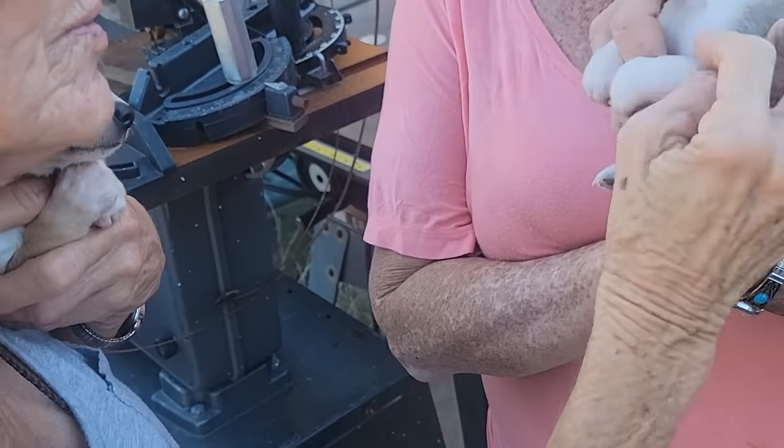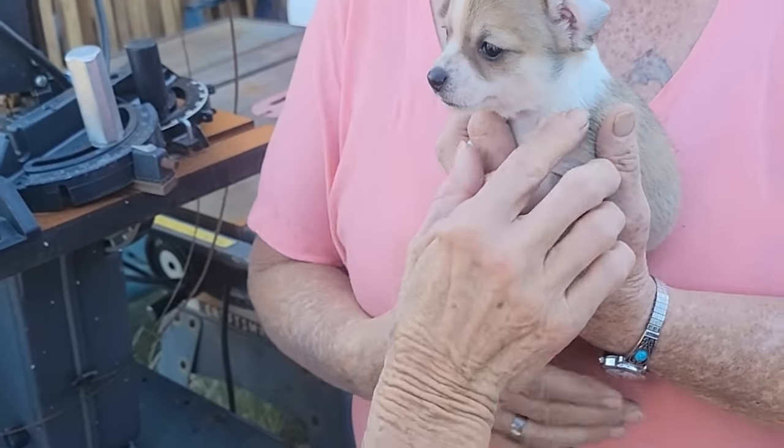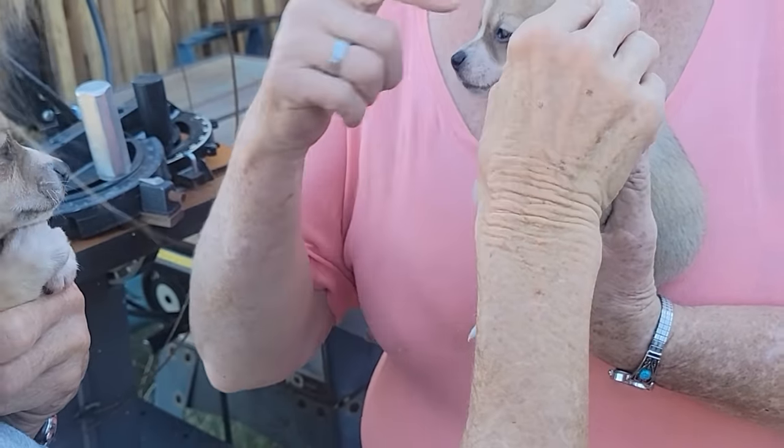Are you cold? That wind got you. She's doing good now. Oh, she's doing really good. How come that one ear won't stay? Her ears both did that, and it'll come up and then stand up. She's scared right now, so. This one's chewing on her ear. It won't stay forward. It's from her chewing on her ear.